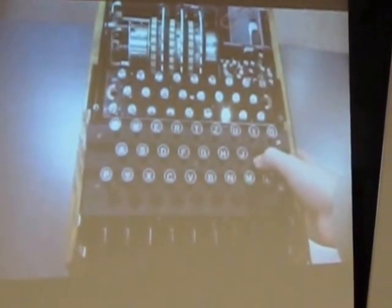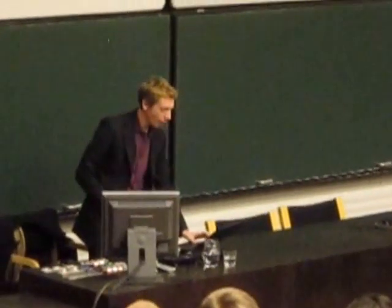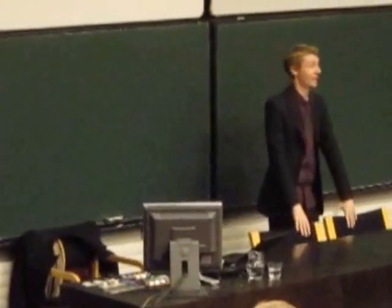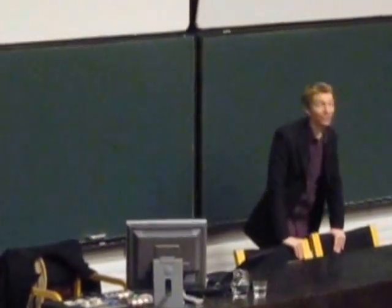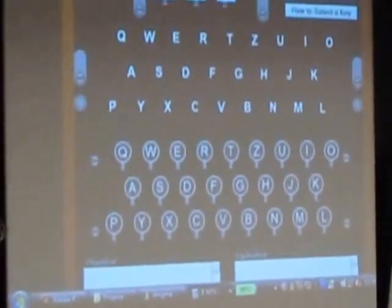I might be able to give you a better idea of this because on my computer here, and I hope this will work, I've got an Enigma machine simulator. Right. So you can Google for this, download this, you can play with this. You can have an Enigma machine at home. It works just like the real Enigma machine. Send secret messages to your friends.